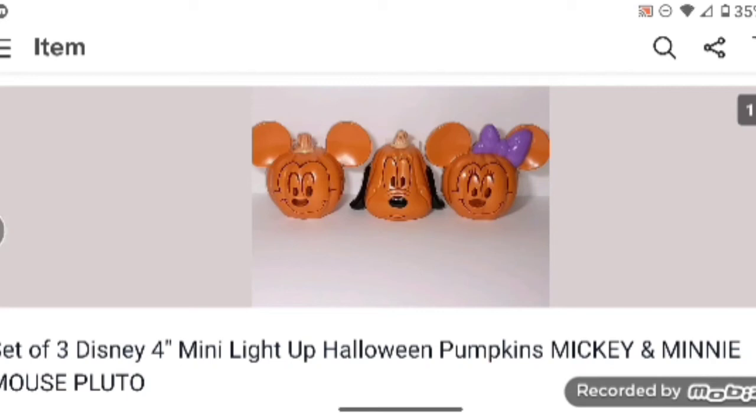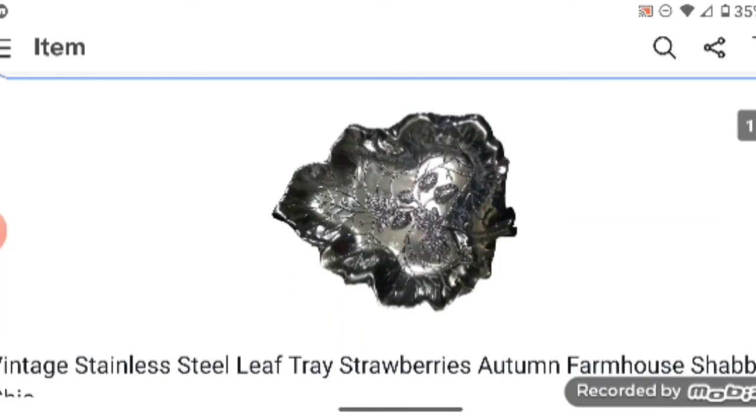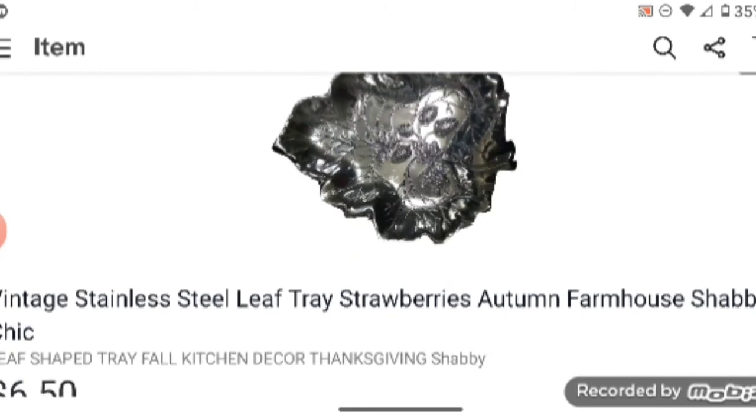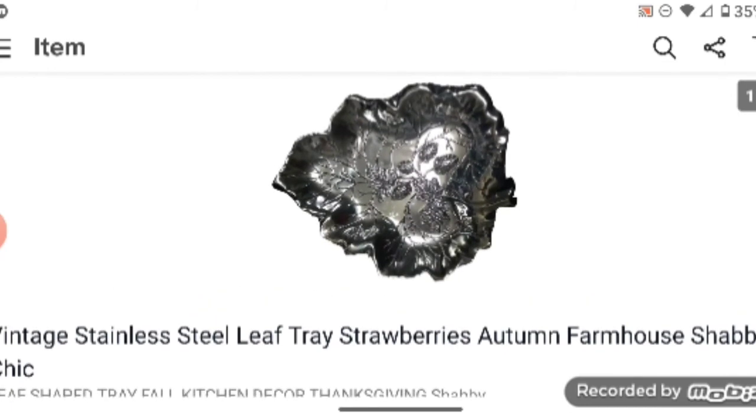All right, let's see what the next one is. Okay, so this one is a thrift store find that I found probably like a year ago. Finally got it listed. It was probably listed for a good while. And it sold this year in the fall season for that kind of fall decor type stuff. I didn't really have it listed as fall decor. Well, I guess I added it later. But I originally never had it listed as fall decor.